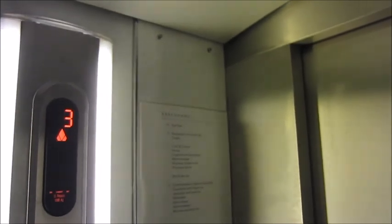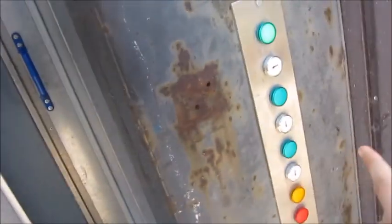In fact, an Otis 2000 modernised to look like an Ecodisc. Otis 2000 hydraulic. No, the service lift looks like it was an Otis that's now been modernised. Don't know what any of these buttons do. This is weird.